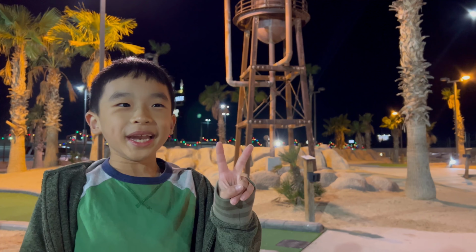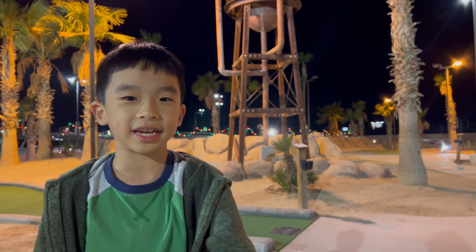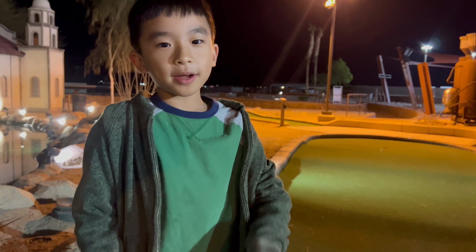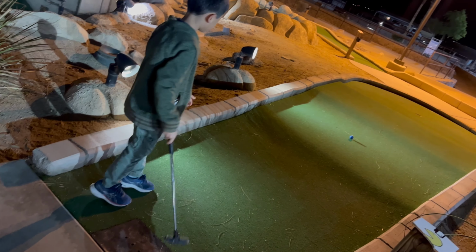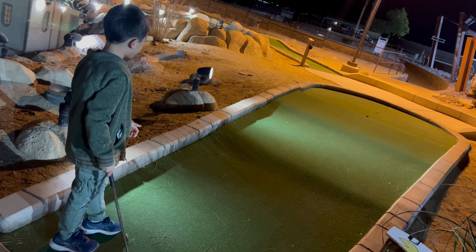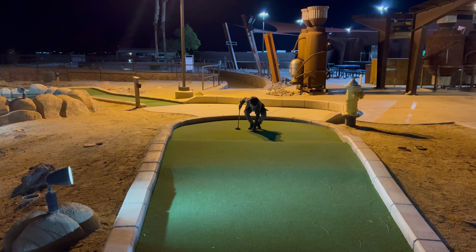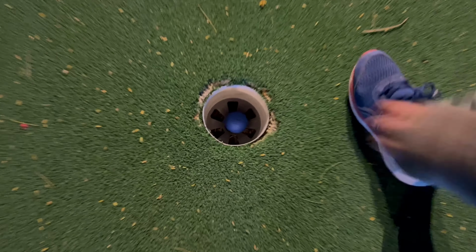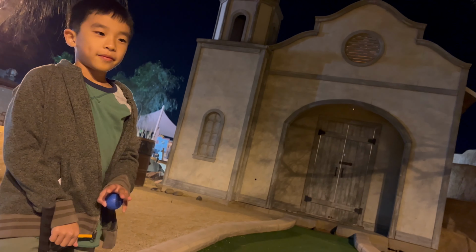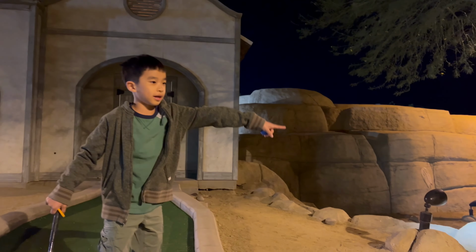There are 2 mini golf courses. This one's the easy one, but the other one is the hard one, and that's the one that we're going to. Brother isn't here since he isn't feeling too well. Where's it one? This hole number 4, we have to hit the ball inside the mission, and I think it comes out right there.